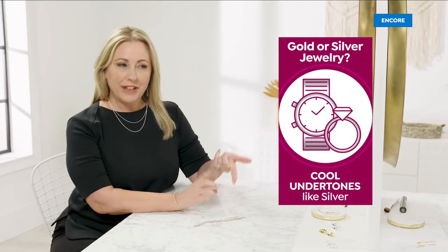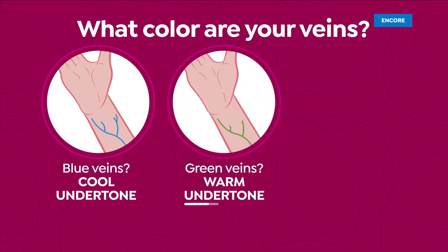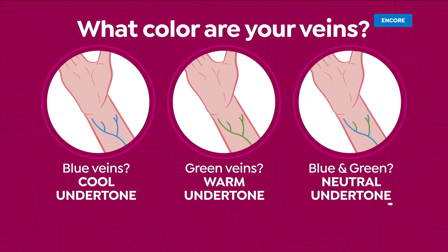Do you prefer gold or silver jewelry? Silver jewelry is flattering to cool tones, gold jewelry to warm tones, and if you like both, you might have neutral tones. Look inside your wrist. What color are your veins? If you have blue veins, you have a cool undertone. If they're green, then you have a warm undertone. But if there's a combination of both blue and green, then you will be a neutral undertone.